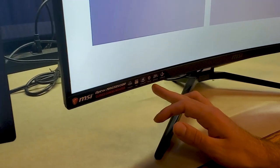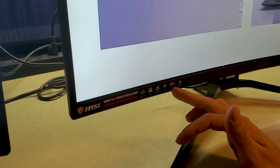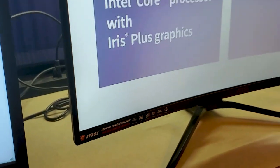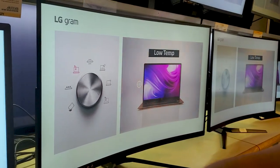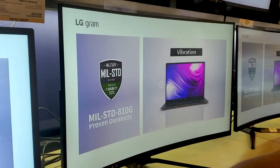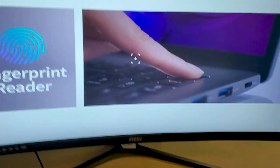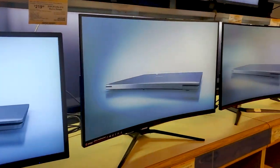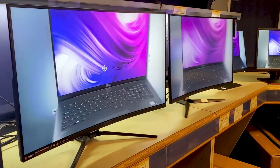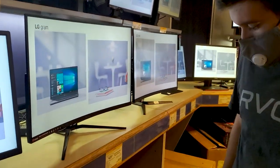It's MSI gaming. For this price, I would expect some sort of adaptive sync. It just says it's 144. I don't think it's FreeSync, unfortunately, but it is nice. This is a 32 inch. That's 34. This one's 34. It doesn't even fit on my camera. 300 nits. That's fine.